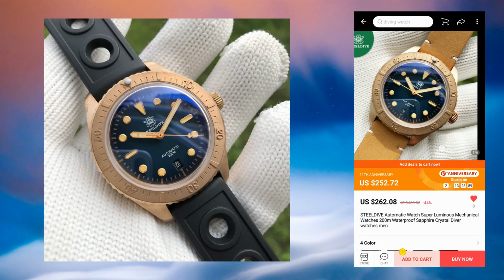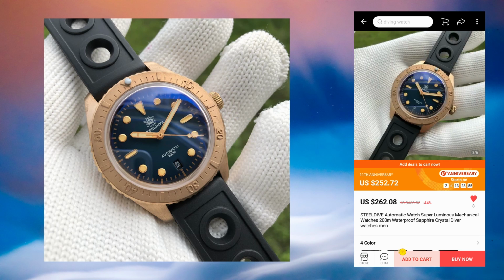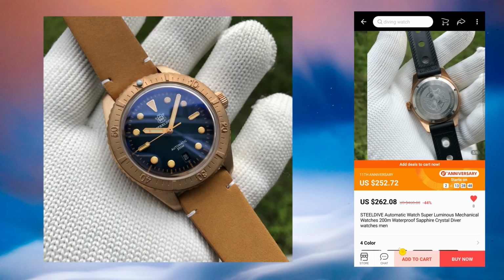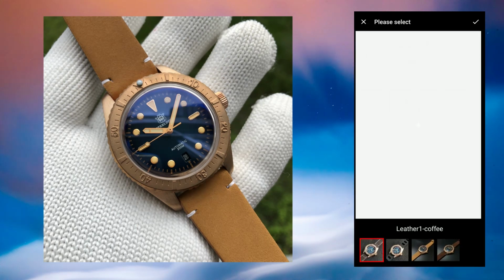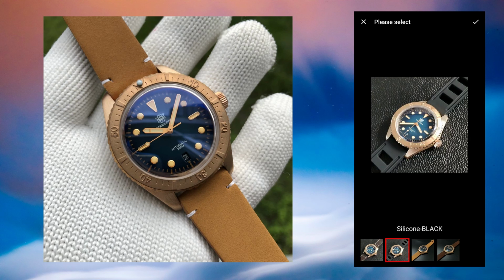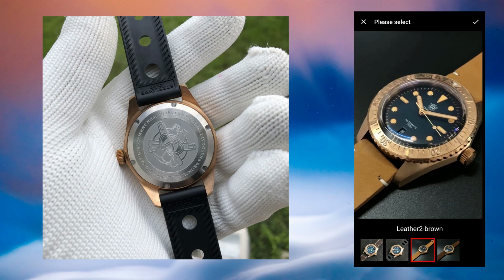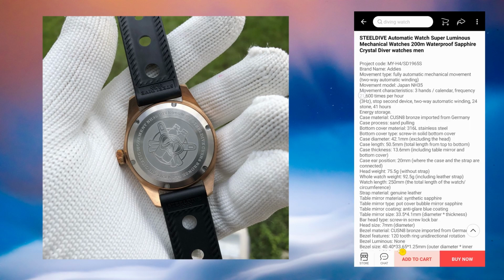Next up we have a bronze diver from SteelDive, an Oris 65 homage. This one has a CuSn8 bronze case. It is 42mm wide, 13.6mm thick. The lug to lug is 50.5 and the distance between the lugs is 20mm. It has a domed sapphire crystal and both a screw-down crown and a screw-down case back. It features 200 meters of water resistance, so it's an actual dive watch.